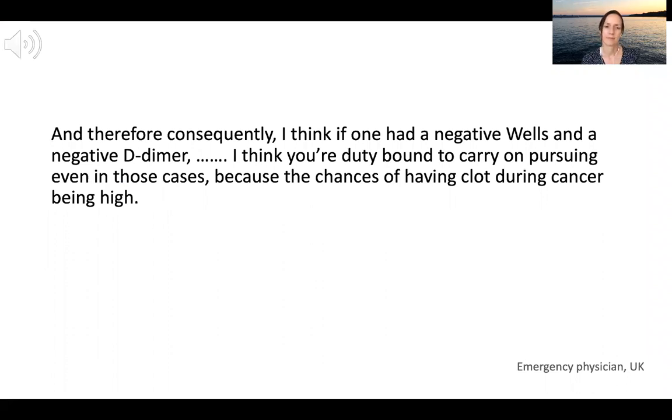And therefore, consequently, I think if one had a negative Wells and a negative D-dimer, you're duty-bound to carry on pursuing, even in those cases, because of the chances of having clot during cancer being so high.